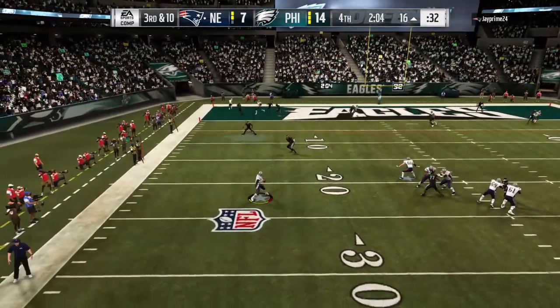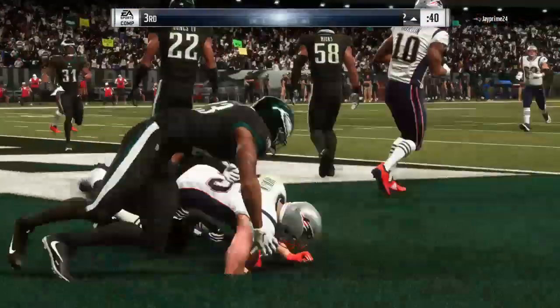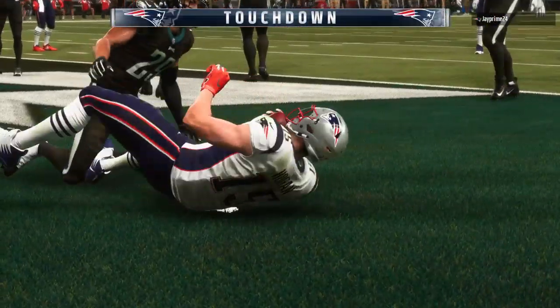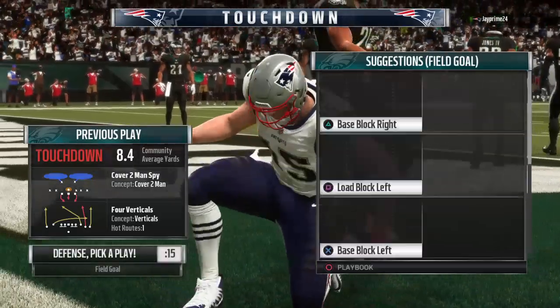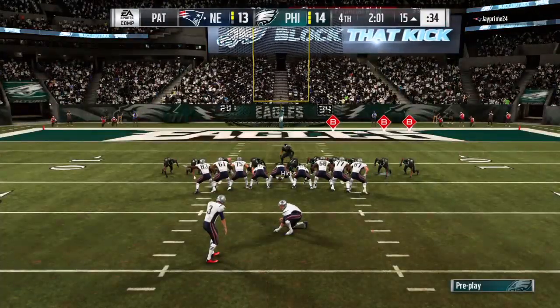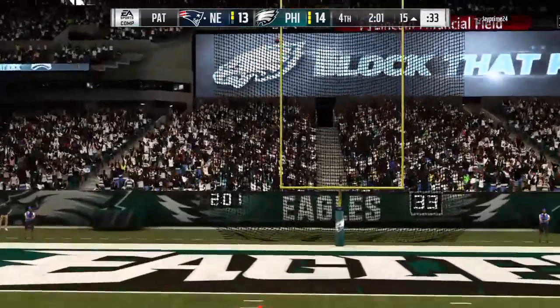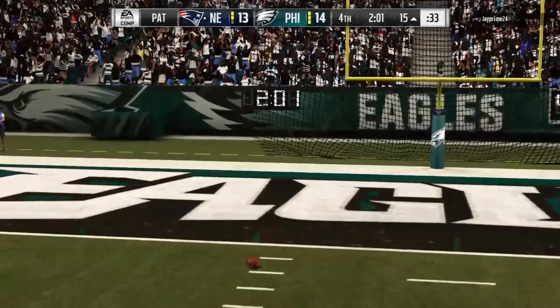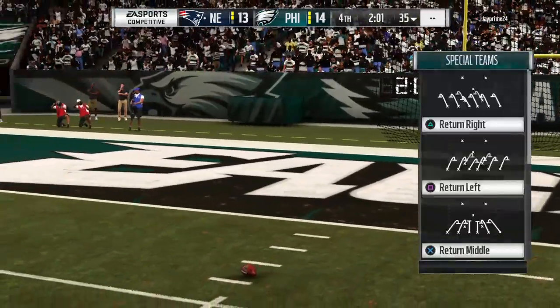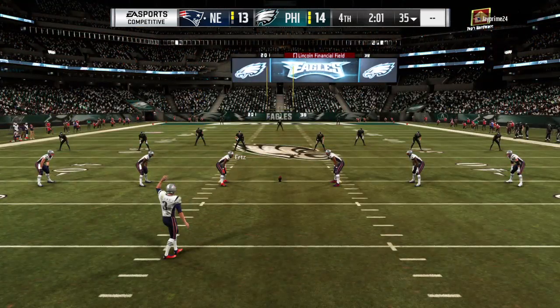Now he's flushed out left. And caught by Hogan for a Patriot touchdown. Chris Hogan, a 16-yard touchdown. And the Patriots are within an extra point of tying this one up. And now at the 2-minute warning, partner, we've got a new ball game all even. Officially now, this one is going down to the wire.